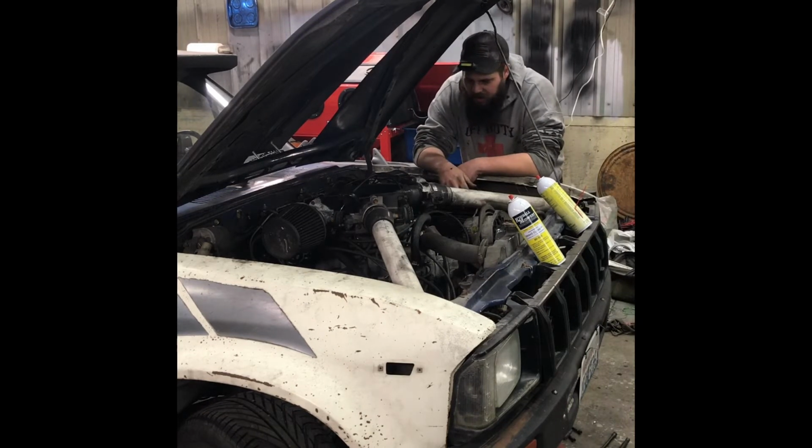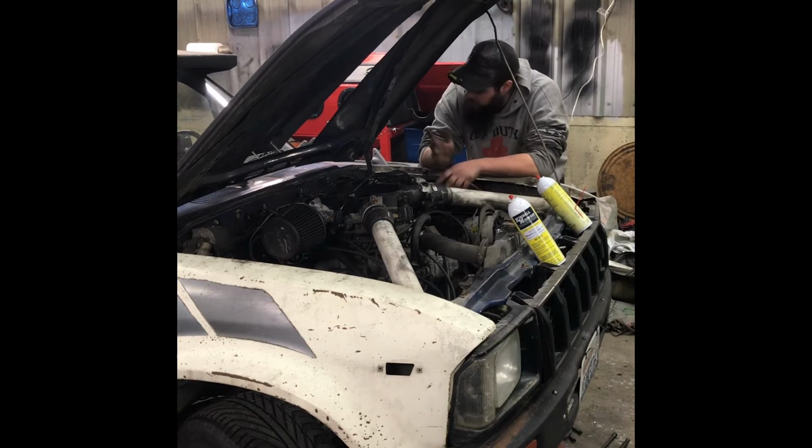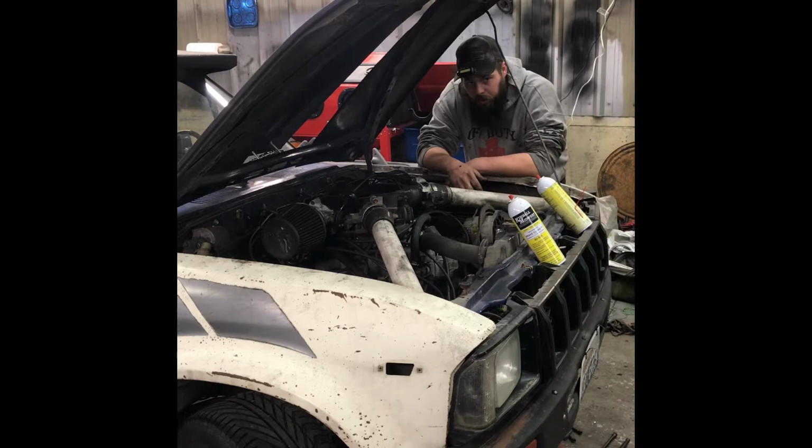So, a little update on the truck. Kind of had a bit of an issue the other day. I was coming into work. When I fired the truck up first thing in the morning, everything's fine. Gas fire system's running great. Cruising down the road, I made it 3/4 of the way to work, and I looked down and I was starting to lose oil pressure.